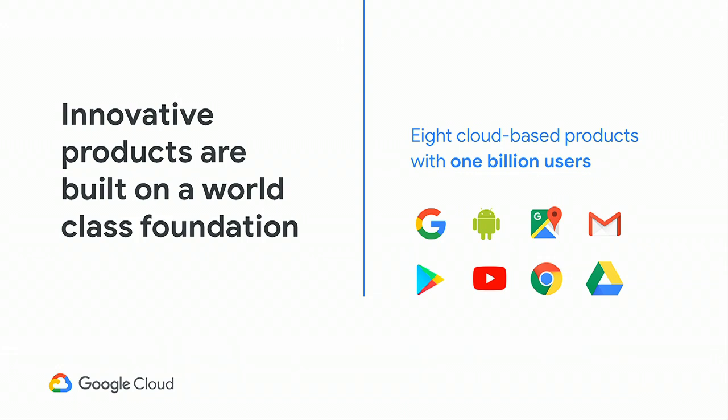Google Cloud is a technology that's been built to help businesses transform. And it's actually just an external version of the technology and capabilities that Google has built over the years to support both our advertising and our consumer-facing products.